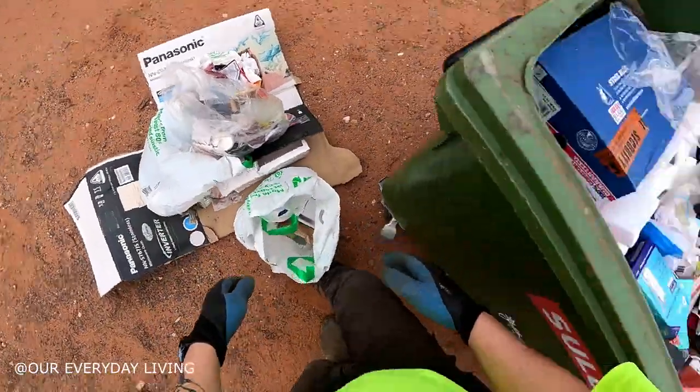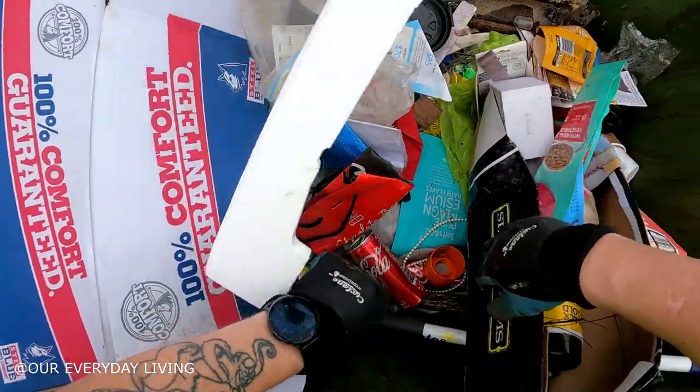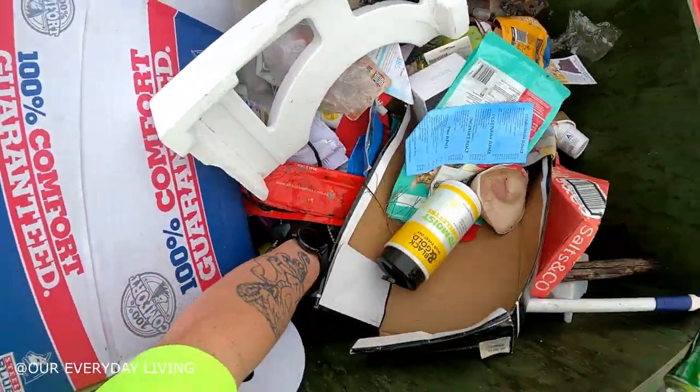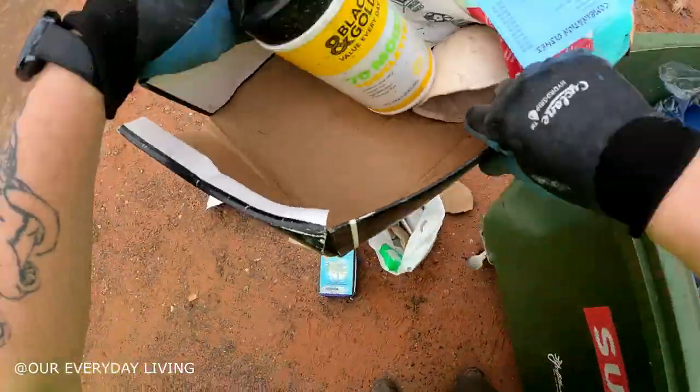Nothing in that. Left anyway. Empty box. Couple of cans there. Oh, there's more than a couple. Look at that. Take those. I'm always happy when I find a can.